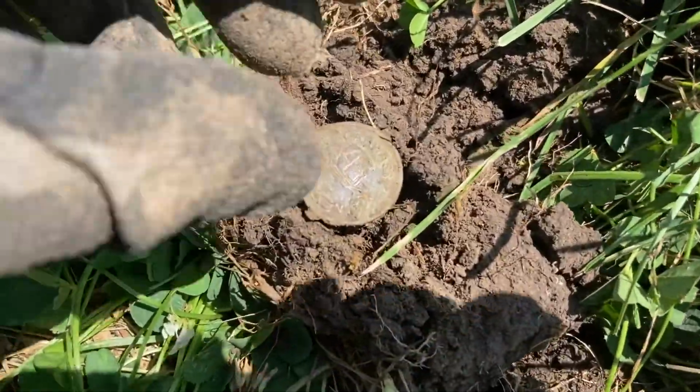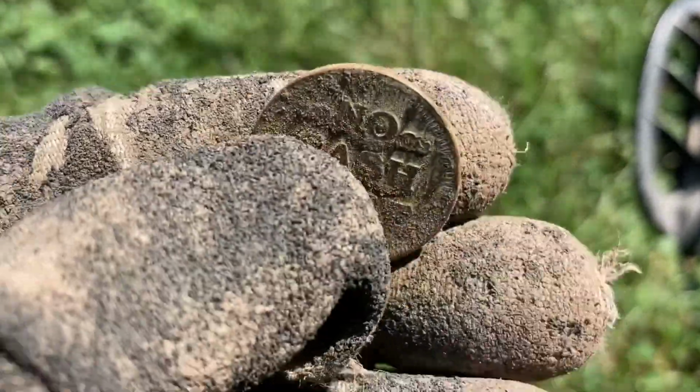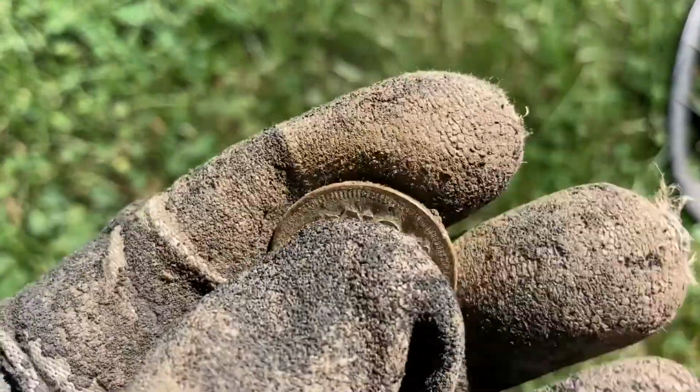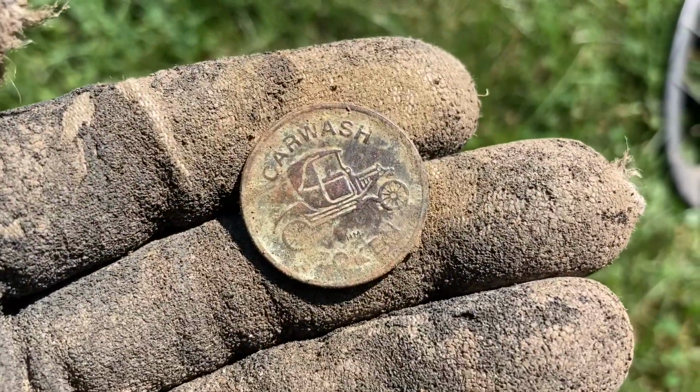Nothing too special, but I just dug up another car wash token. Got a 79-80 signal, and once you know it, it's another car wash token. Got a Model T on it too, so I kind of like these tokens. They're not really worth anything, but still kind of neat. Let's keep on.